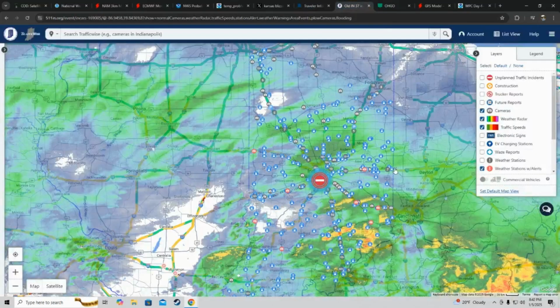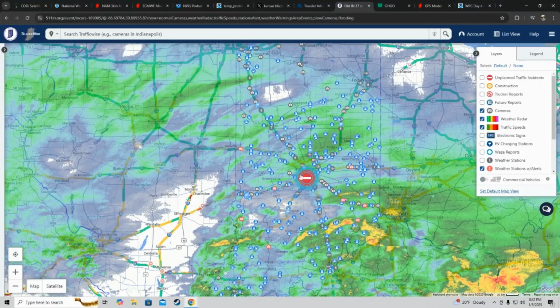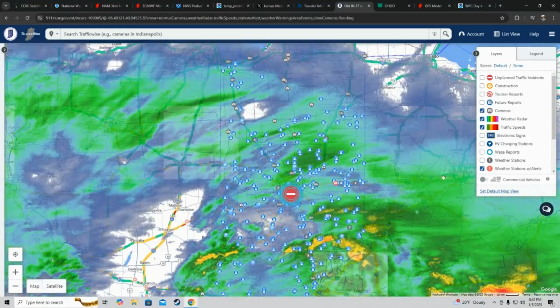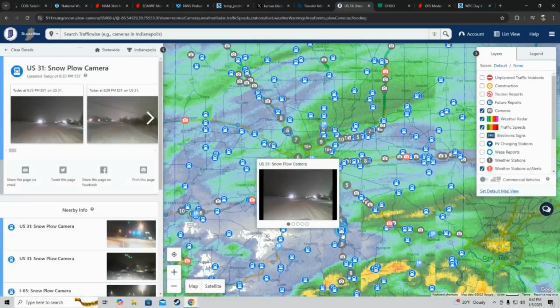Shifting to Indiana, I know they have lots of cameras here, so this will be good. You have a major accident over here. You can see all the plows are out. They are still dealing with a decent amount of snow. You can see the radar here. There's a bit of lingering snowfall, definitely not as heavy as West Virginia and Cincinnati are getting right now, so it's starting to taper off. But if we take a look at their roads right now, this is a snow plow.